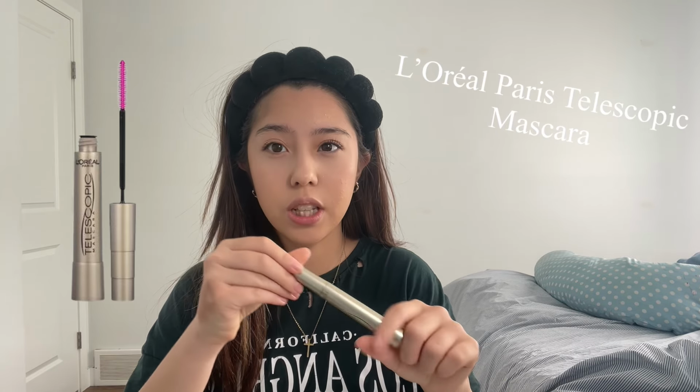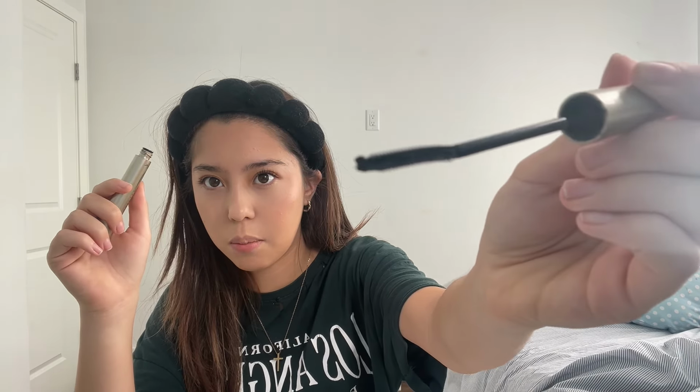Okay, now as soon as your eyelash is curled, I go in with this telescopic mascara, L'Oreal Paris Telescopic. The best mascara in the world. My love for L'Oreal Telescopic is insane. It's so good. That's what the wand looks like, and it's kind of pink. I don't know if you can tell. And then I just go in to do an even coat, and I only do one coat.